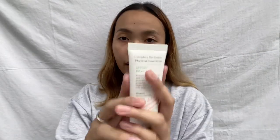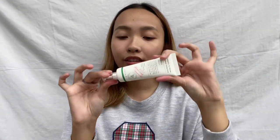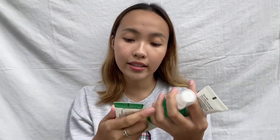And the first product here is the Complete No Stress Physical Sunscreen SPF 50+, PA++++. So, ayan. Ang ganda ng packaging nila, by the way, guys. Sobrang aesthetic. So, lahat nga pala ng products na sinend nila is the 6+1+1 advanced formula. So, I guess ito yung better formula ng axisy. Super love this sunscreen because it leaves no white cast kapag ginagamit ko to. And ang ganda nitong gamitin bago ka maglagay ng makeup. Guys, importante maglagay ng sunscreen because it protects you sa UV rays from the sun.